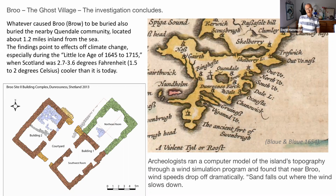And they ran a computer model of the island's topography through a wind simulation and found that the area around Brew, the wind speed drops off dramatically. So you get a wind up, which will raise the sand, and suddenly if it drops, the sand drops out of the sky, which is hence the reason for things getting covered up so quickly. So it's quite an interesting development.